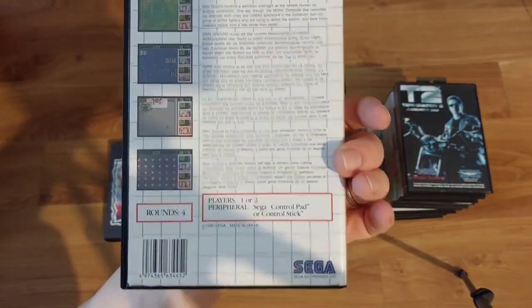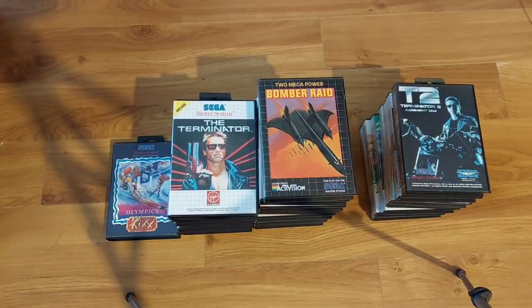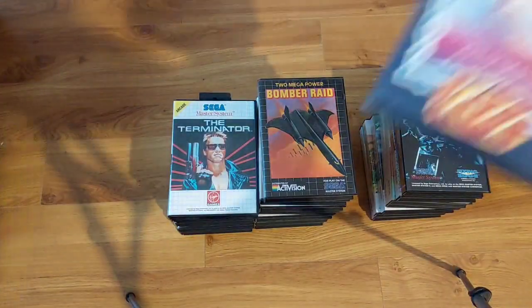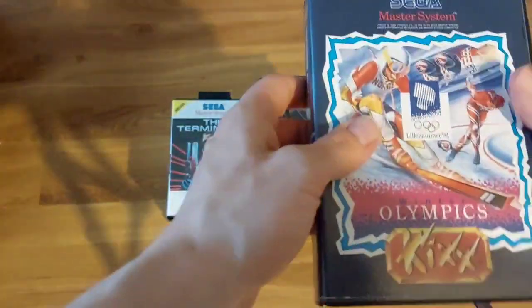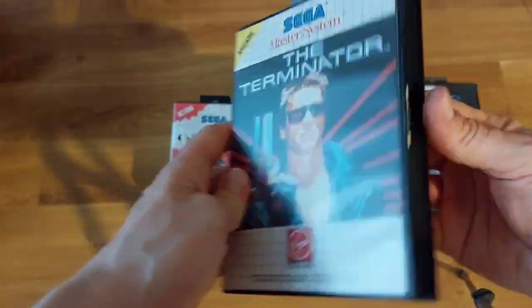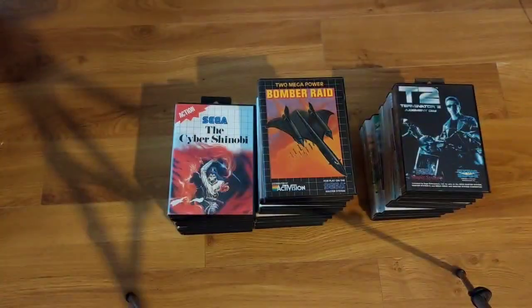We have Gain Ground. This is a solid port. Yeah, the graphics are a bit rough, but the graphics are a bit rough on the Mega Drive version. But yeah, it's a decent game. And I got these as part of the bundle, including stuff like the Kicks Winter Olympics. I am missing the manual for that one, so someday I do want to pick up another manual. It's the same manual, so you can just use any manual for Winter Olympics. The Terminator, another reasonably common one.